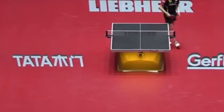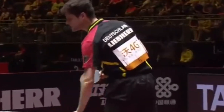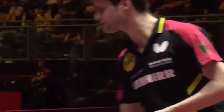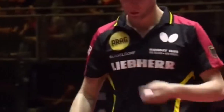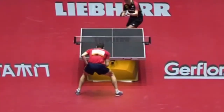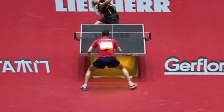Rotation there. I still think we see a lot more of the reverse pendulum and the shovel serves in today's game than we did a few years ago. I feel like it's a little bit tougher for people to read the contact. Sometimes contacting a bit more behind the ball, a little bit more on the outside. Tougher to see if it's underneath or if you're brushing up.